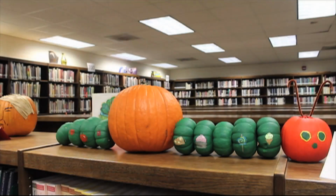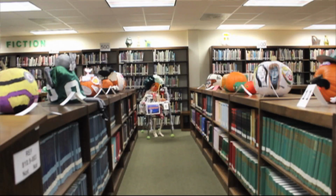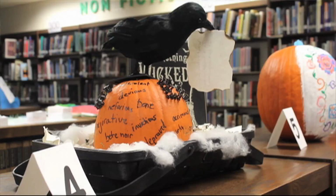The library was brightened up with decorative pumpkins last week as teachers held their pumpkin carving contest. The pumpkin contest was really a school-based idea, and the purpose of it was just to have teachers take a minute to focus on something other than some of the more strenuous initiatives and stressful things that they focus on. It was an opportunity to intentionally get them to stop and have a little bit of fun, hopefully with the other teachers that they work with in their department. But it was just a school-based idea.